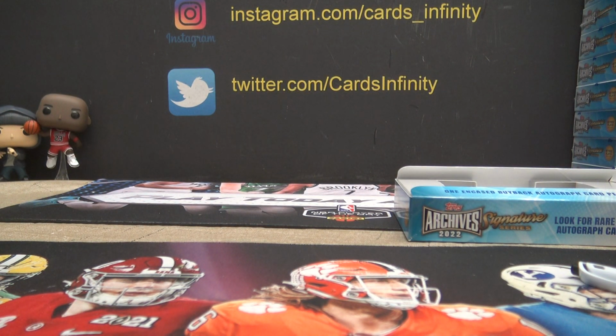Thanks, everybody, for jumping in. See ya. Oh, wait. I got to randomize these Griffeys. I got to get my Griffey randomizer on. Let me move some cards over here. Start with the team on the left, which is the Mariners.